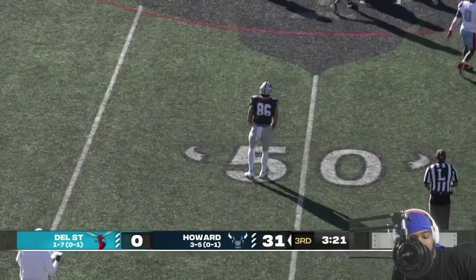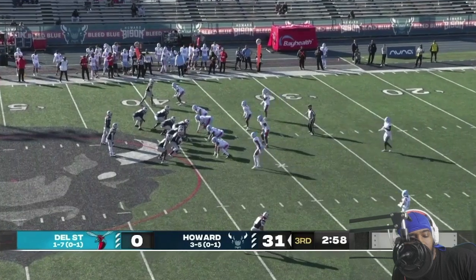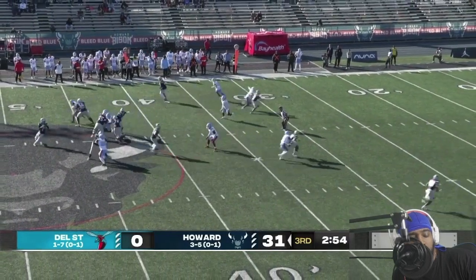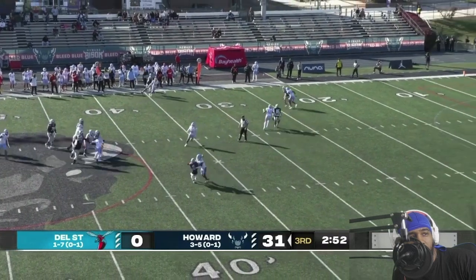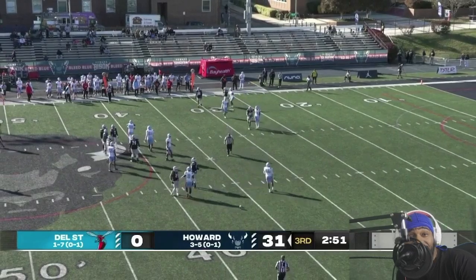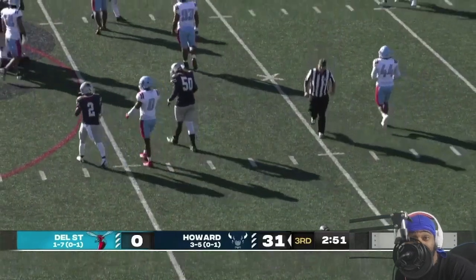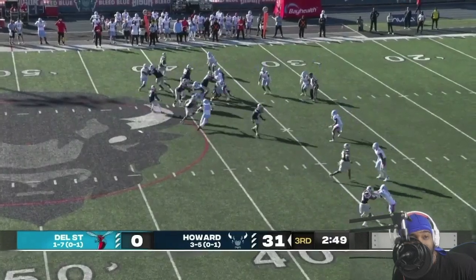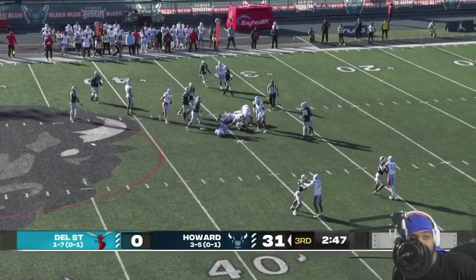All right, so Delaware State, Howard Bison got Morgan State at home to change the culture. And Howard plays against South Carolina State at home. Howard, what you gonna do, man? You got the big dog coming to town, man. What you gonna do with that? Hand off to Casey Hawthorne.